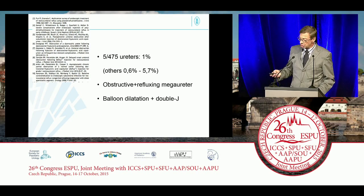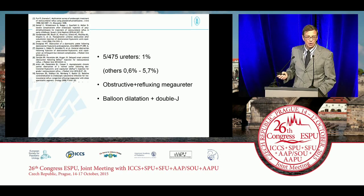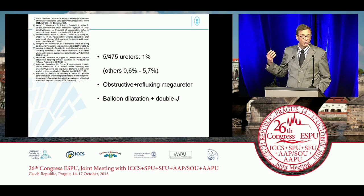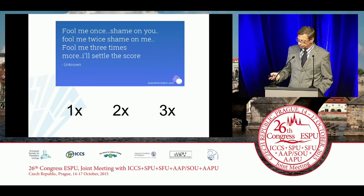However, in the long term, and we've seen and heard this morning in the first session, about 1% actually have a complication of obstruction. Moreover, you can see it most in the obstructive and refluxing megaureter. So more and more, this is an important contraindication to injecting that ureteral orifice.